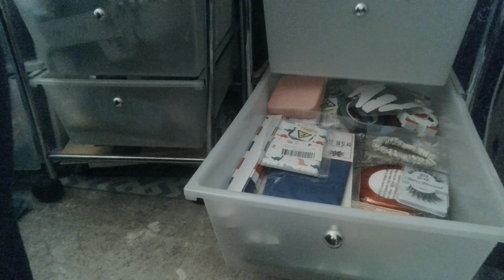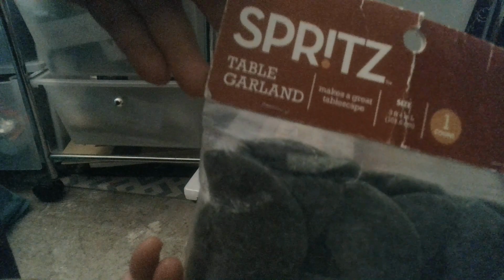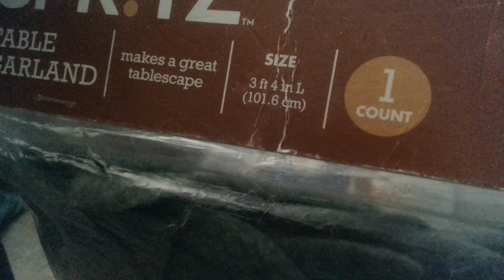Okay, here's another one of these outlet covers. This one has cute little dinosaurs. All right, next we've got a table garland. And look at these pretty little leaves in here. And does it say the size? It does. It is 3 foot 4 inches. Makes a great tablescape.